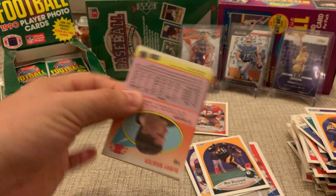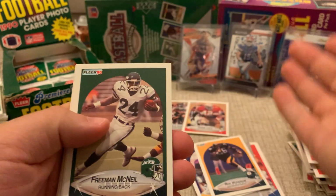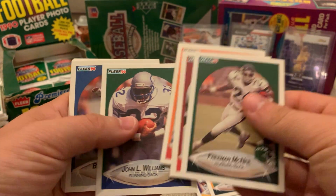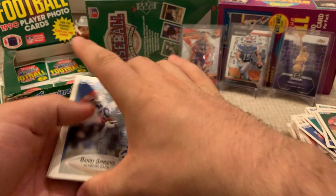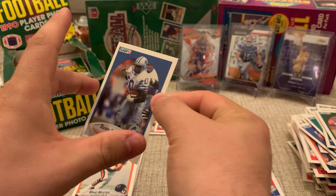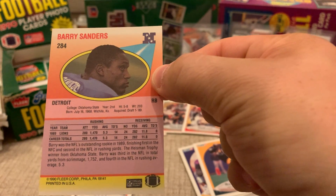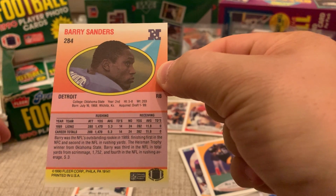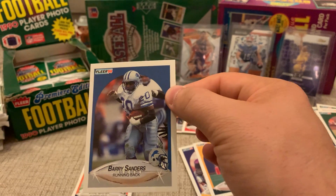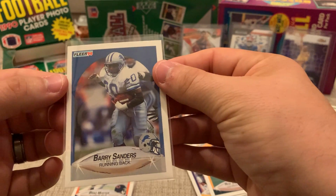Let's see what else we can get out of 1990 Fleer. Freeman McNeil, Cedric Mack, Chris Moore, John Williams. Boom! There we go. Got us a Barry Sanders. So that is one of the cards that you want to get out of here. 1,470 yards, 14 touchdowns. He was an outstanding rookie in '89, so this is a second-year Barry. And I know his rookies are highly sought after, so we'll definitely take that.